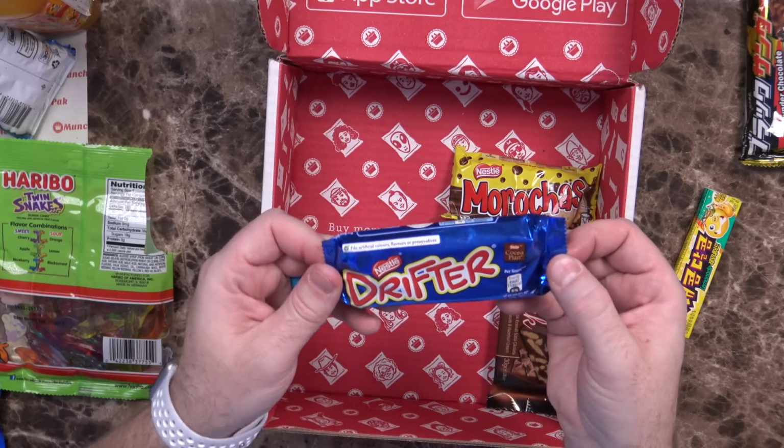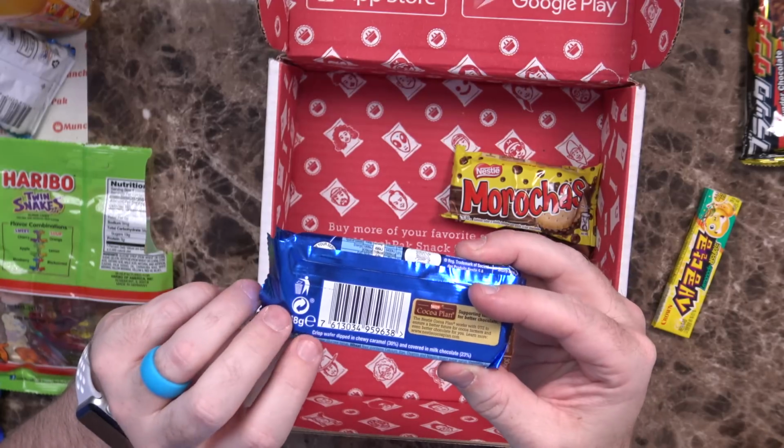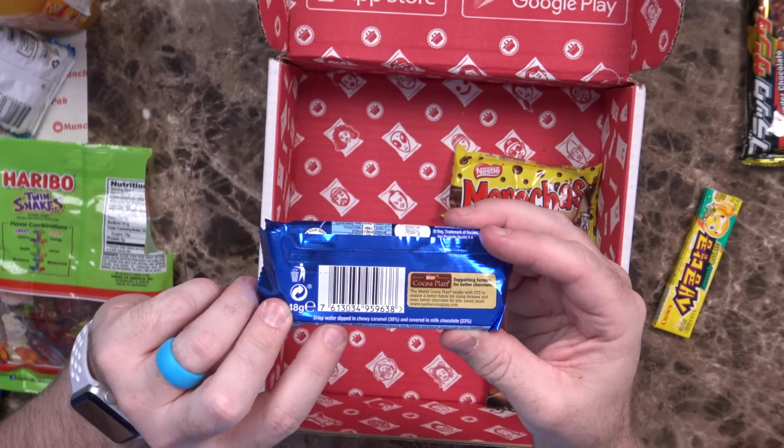Then we see a Nestle Drifter bar. It looks like it's 2 fingers, kind of like a Kit Kat, and it's got a little bit of a ridge to it. And on the back it says, crisp wafer dipped in chewy caramel 30% and covered in milk chocolate. So it sounds kind of like a Twix. Definitely looking forward to that.